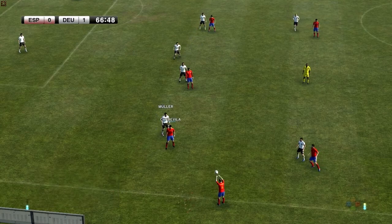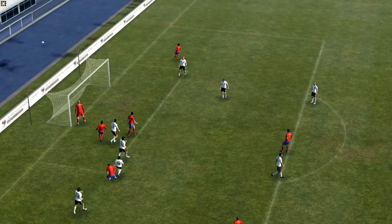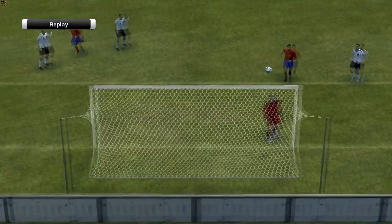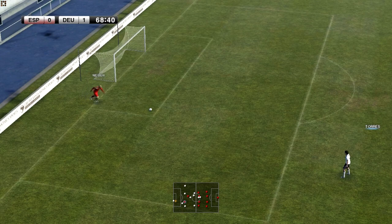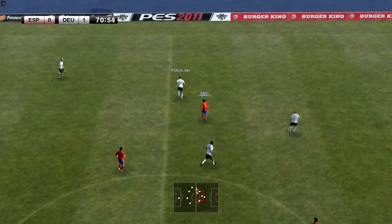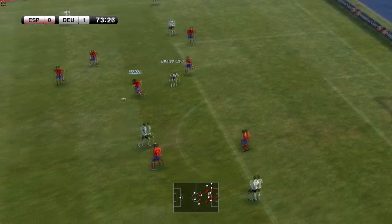And now they're turning to the substitutes bench. Possibility here for a cross, and the shot just over the bar. Well, that should have put the sides level. You'll be disappointed with that effort. Returns the ball. Nice ball out to the wing. Good challenge.